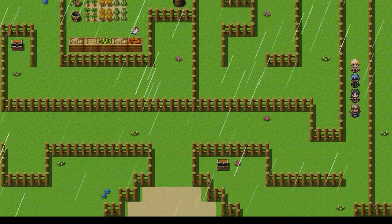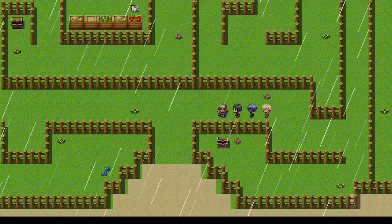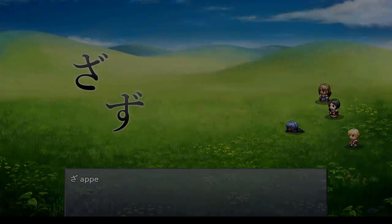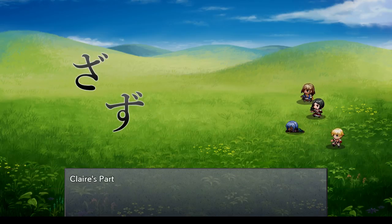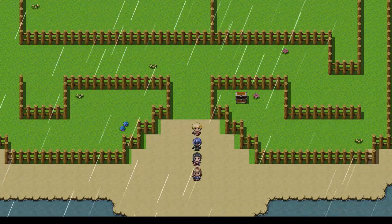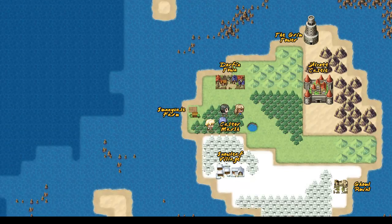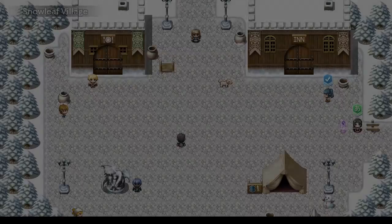Okay, we're going back. Sorry, Eric. We need to recover. Is Eric still down? Yes, he is. We are going to flee. Funny enough, Eric flees with us, even though he was just stuck in the ground. Alright. Here's our nice little village.